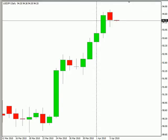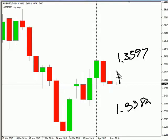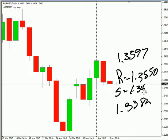90.05. Now, looking at the Euro-USD pair, this pair closed down during today's session. It is moving sideways with a bias that is sideways. Look for it to potentially go as high as 135.97, possibly as low as 133.82. Look for some resistance around 135.50 and look for some support around 134.50.